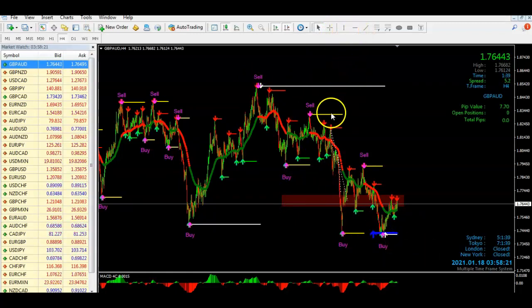But I want you to keep an eye on the magic arrow right here with this system, which pinpoints the highs and the lows of the strongest resistance area pretty much. So it is very accurate. It helps you to determine where you are and where to enter in the market.